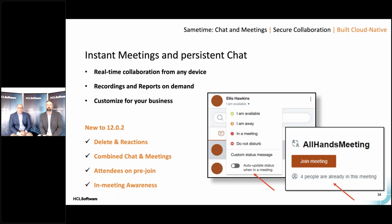And for our meeting experience, we're adding an attendee count on pre-join and an in-meeting awareness status. Want to know how many users are in an active meeting? Now you know before joining the meeting. Want your status to automatically change when joining an active meeting? Now you can, with real-time in-meeting detection.